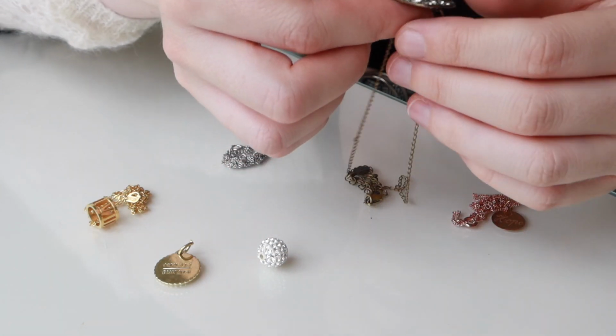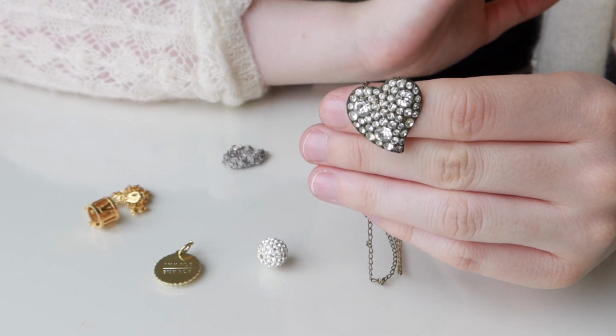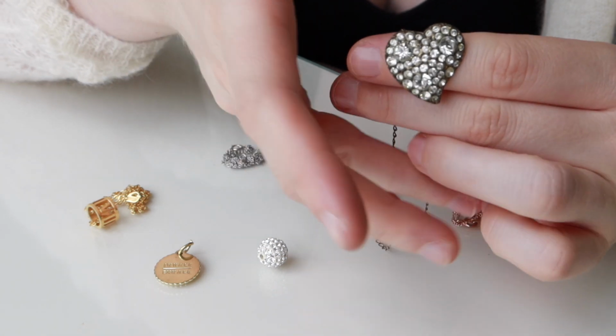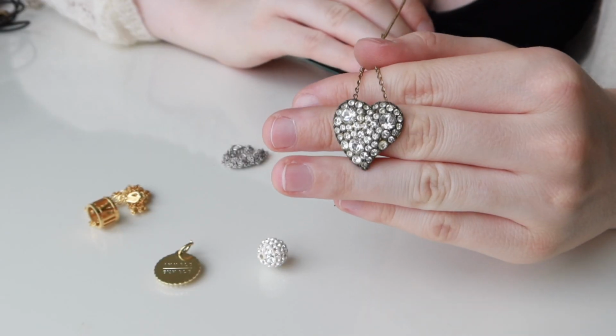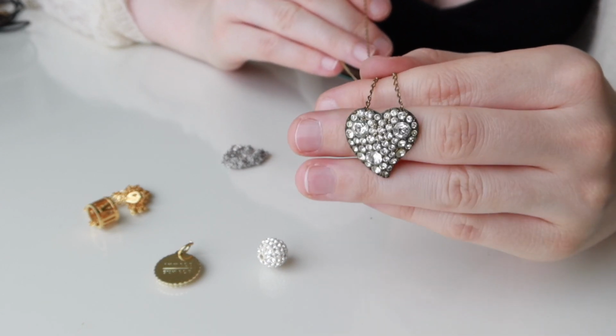This little guy, oh, this is funny. This was a necklace that Alex bought me when we were about 16. We've been together since we were 15, got married at 21. We're 28 now. Yes, it's a sick love story. We'll talk about that another time. High school sweethearts. But yeah, he bought me this little heart necklace when I was about 16.